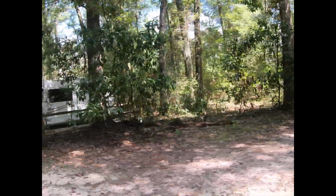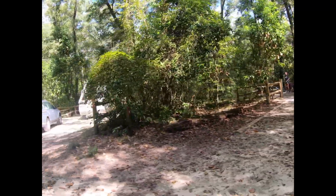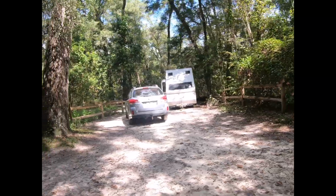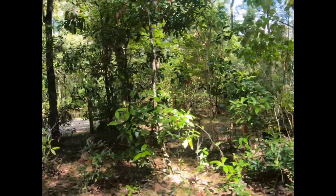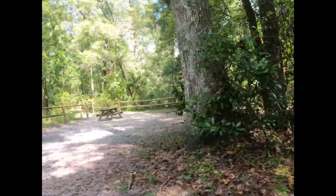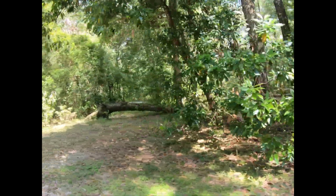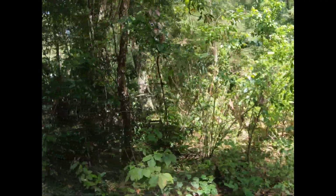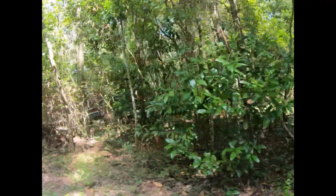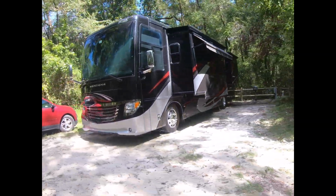The sites seem to have a lot of privacy, a lot of wooded area between sites. Some of the sites are bigger than others. Some are wider, some are longer. Some look like they would be easy to get into for a bigger rig, and some look like they would be very difficult for a novice to get into in a bigger rig.